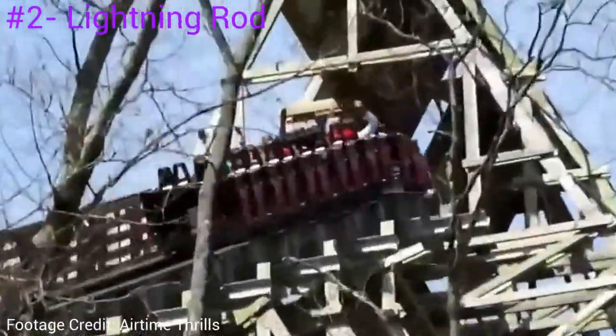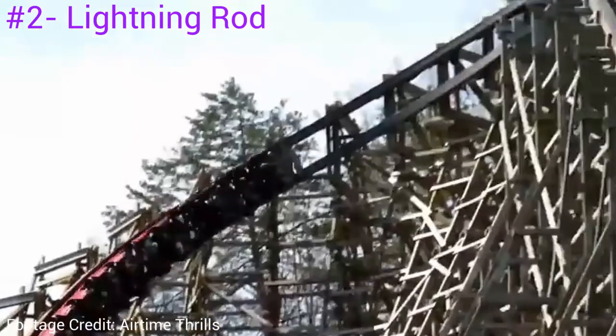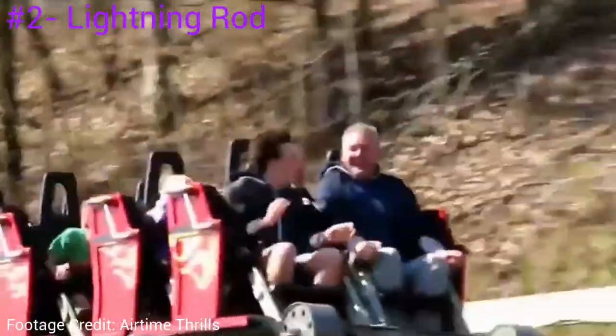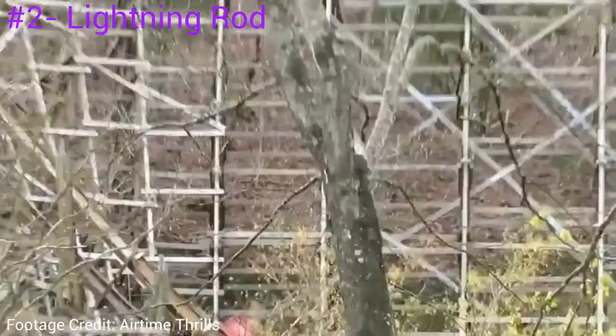Then you go through a wave turn, some snappy ejector moments, and then of course the legendary quad down. One of the most amazing groups of airtime hills ever. Then you go into the brakes with what they call a half loop, basically just a weird turnaround, but it's still fun and pretty snappy. This ride is a little short, but for its length, it packs in an amazing punch.